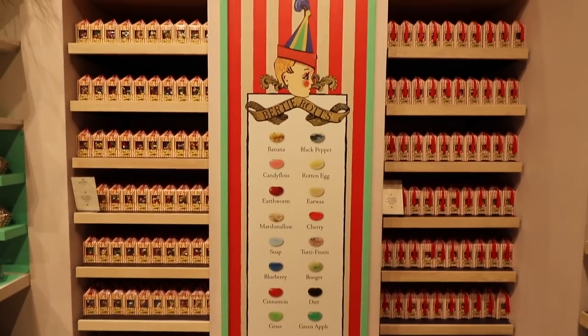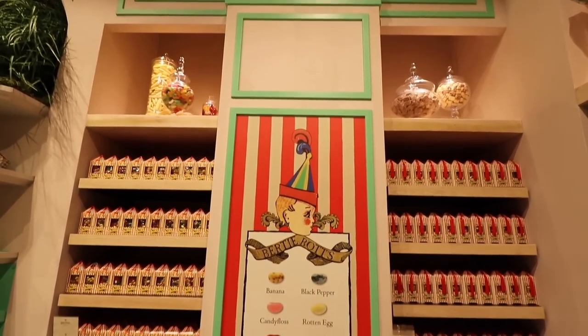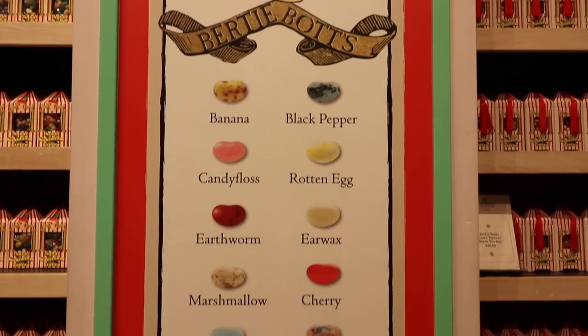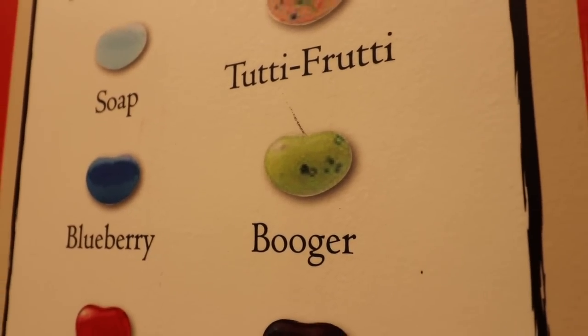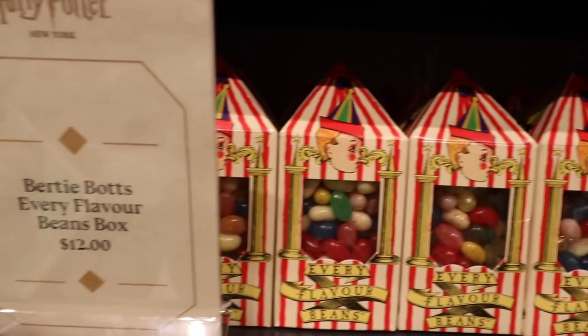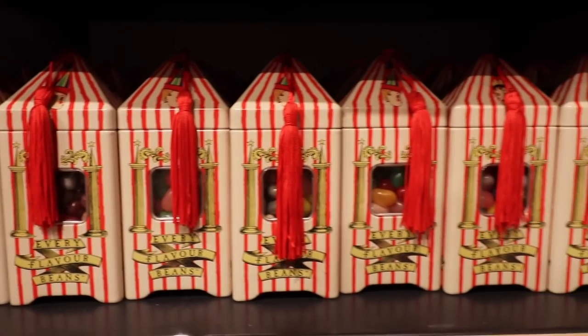You can also get Birdie Bot's Every Flavor Beans in the decorative cardboard box and reusable tin. I love this artwork on the wall, which shows all of the different bean flavors that you can find in these different boxes. George swore he got a bogey flavored one once, and now you can too. The displayable cardboard replica box is $12, and the tin is $20.